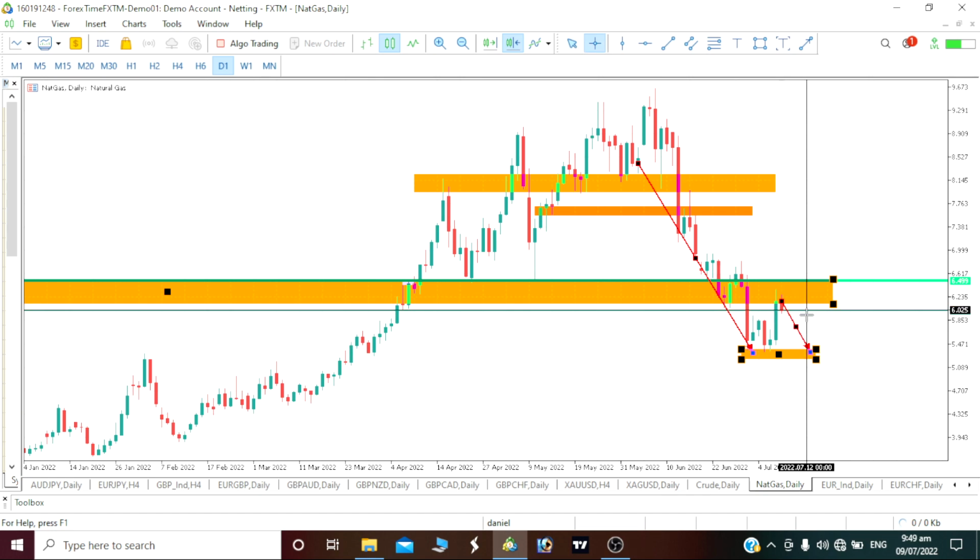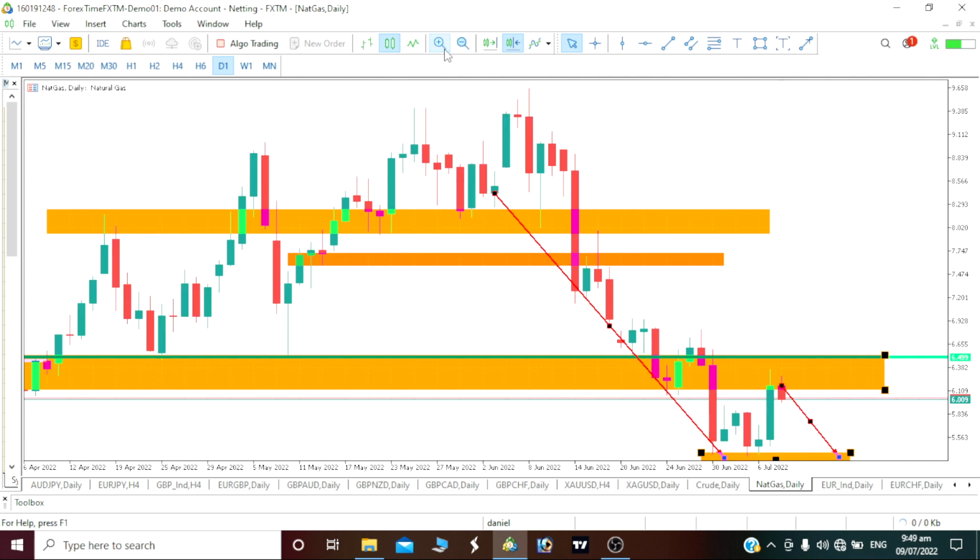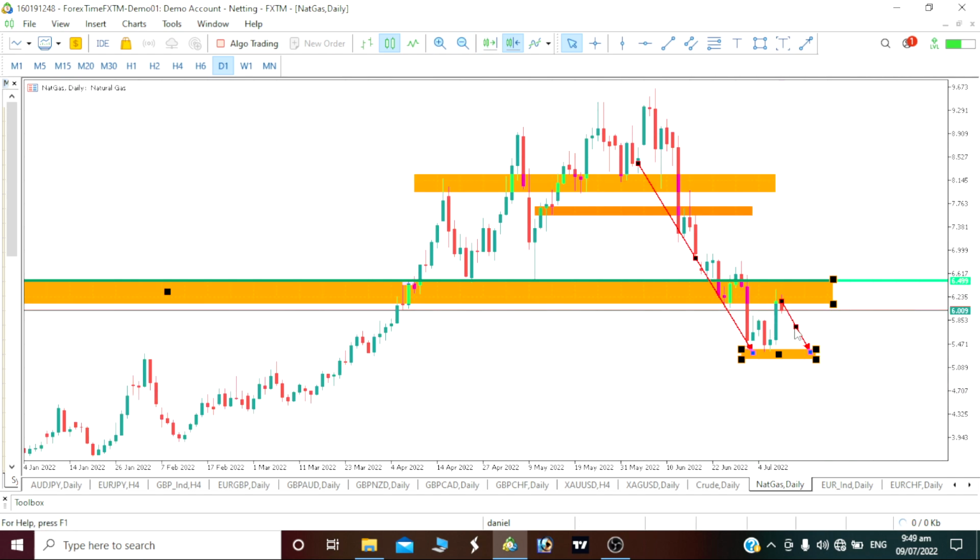That should be giving us about 71 points, or 71 pips, however you want to call it, about 71. So we would want to be seeing a drop on our natural gas here. Then if it is possible, we might continue a bullish move or a continued downward trend, but I believe we'll continue downward on our natural gas for the week. So this week, a drop on our natural gas.